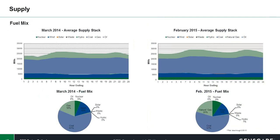So just taking a look at the overall fuel mix, looking at what happened historically in SPP last March and how February shaped up. I think the most important thing to note here again is, if you look at the nuclear supply for last March, that was with the Wolf Creek unit offline. So you can see how, with Wolf Creek on right now, nukes are about 9% of the fuel mix in SPP. They dropped to 6% back in last March when that unit was offline. So we expect to see something similar to that this time around.